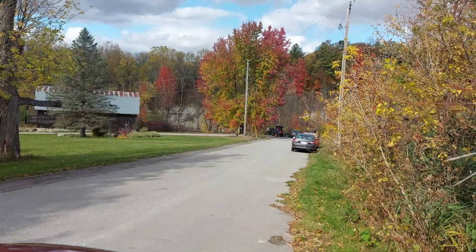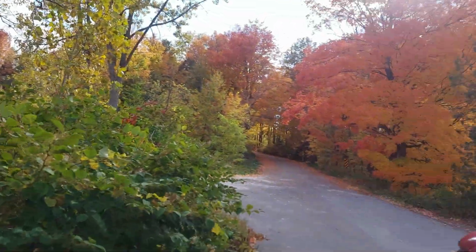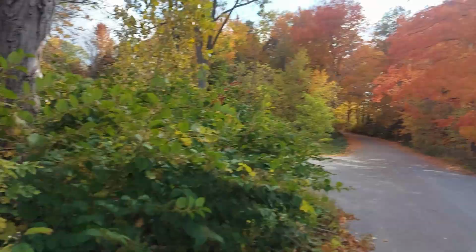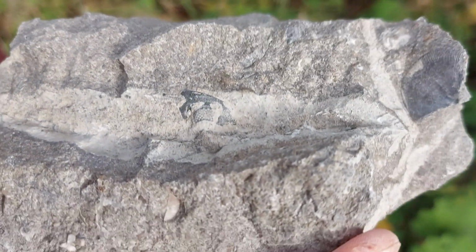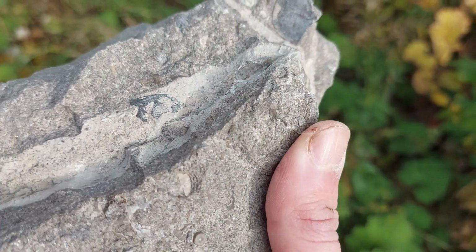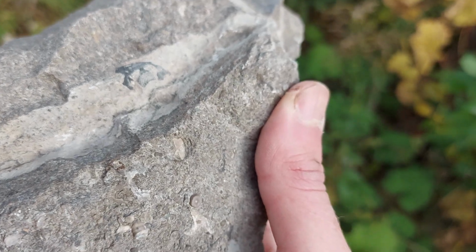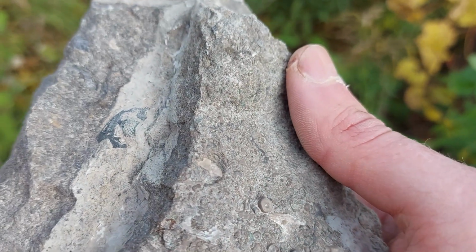So it's the end of the trip. Thought I'd show you the nice fall foliage before we leave, and I thought I'd show you this guy. You can see there's a large trilobite head there. I don't know if there's more of it, but who knows, maybe in the future I can clean this guy up and see if there's more of them in there.